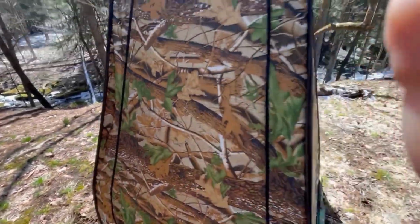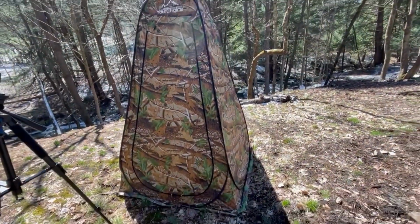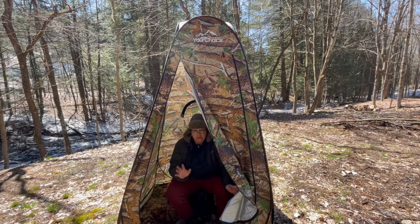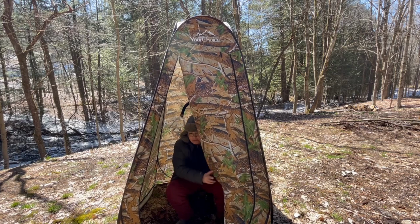And there you go. Little private, personal potty. Little privacy and clean. So, that is my little setup.